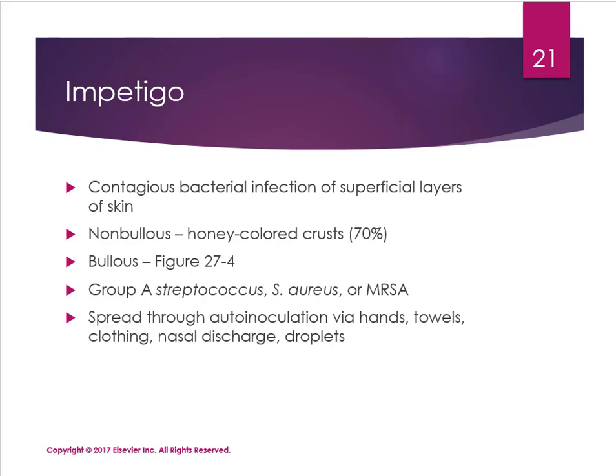This is an error. It says 27-4, but it's figure 37-4 in the book. We know that impetigo is usually caused by group A streptococcus, Staph aureus, or by MRSA, and often these can be cultured from an impetigo lesion. Staph aureus is the most common pathogen.